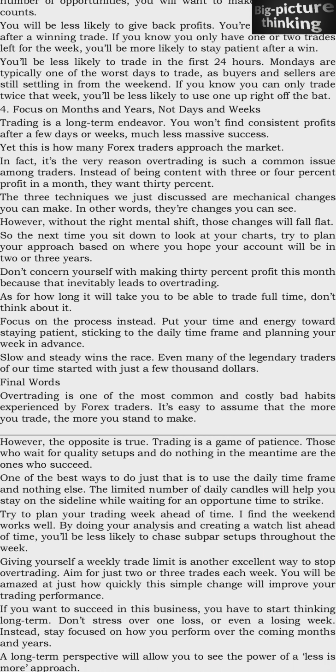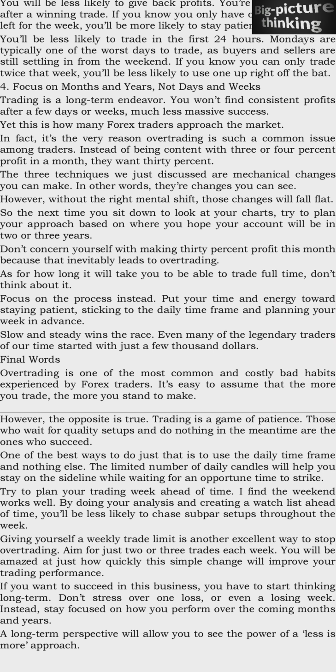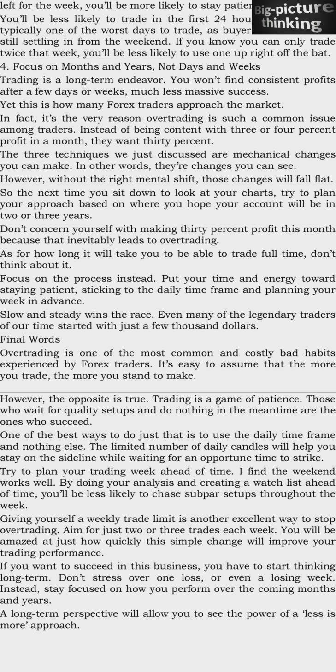As for how long it will take you to be able to trade full time, don't think about it. Focus on the process instead. Put your time and energy towards staying patient, sticking to the daily time frame and planning your week in advance. Slow and steady wins the race. Even many of the legendary traders of our time started with just a few $1,000s.